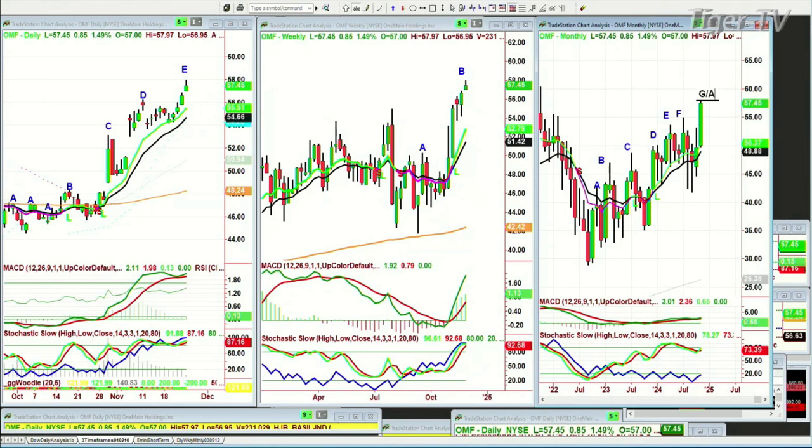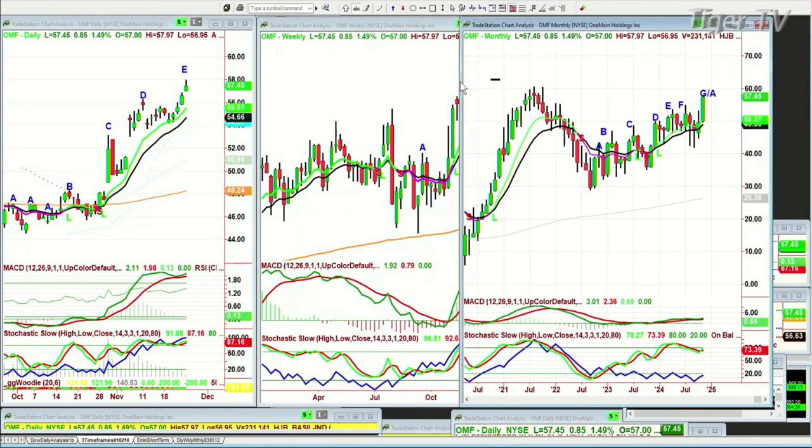I have a small position, up 20%, and looking to add for long term. Yes, I can't tell what they do. I'd like to know what they do. One Main Holding. Let me just put this in here. Okay. What does it do? There it is.